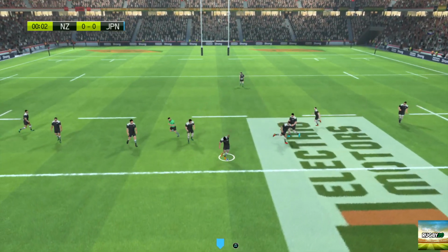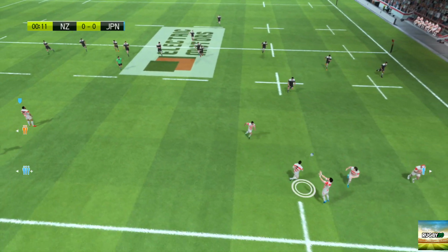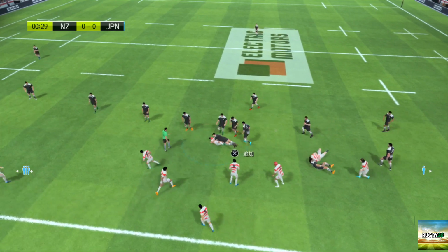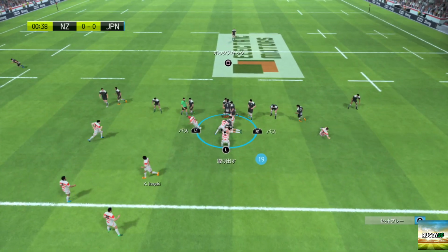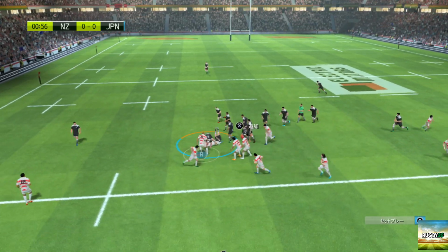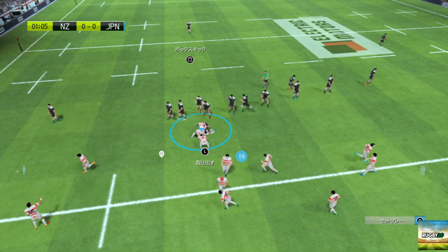Now we're just waiting for the referee to start the match. He's gathered that ball really well. Ruck. Oh, that's a great tackle. Oh, poor ball retention. They pile into the ruck. They keep the ball. Bit of a wait for this kickoff, isn't it?